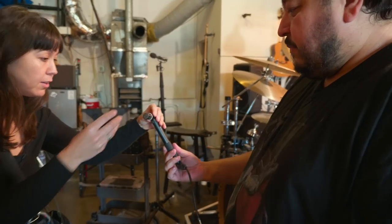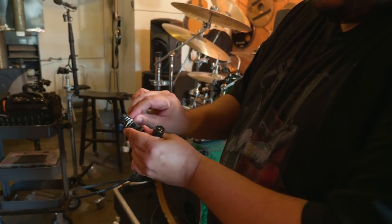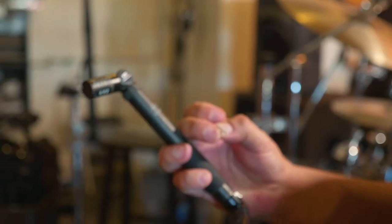That is very cool. Can we take the wind protection off? Yeah. Let's see. Ooh, look at that. So, CK1 capsule. It works really nicely. I love it. And I've had it, like I said, probably 20 years now.